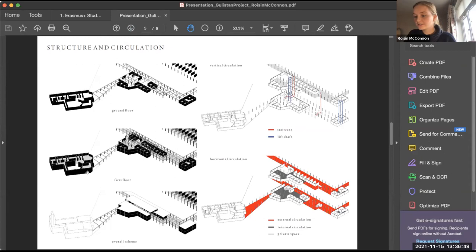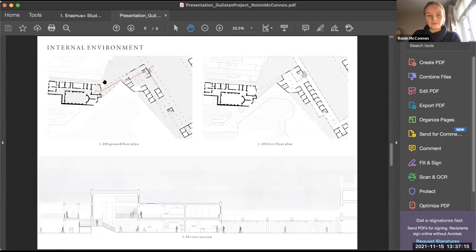From these diagrams, I hope you can see that a lot of the circulation which connects the areas of solid is external circulation. Some of this circulation is covered, forming external covered public spaces, and others is just an open frame structure in order to allow light in. Then I started focusing on the internal environment. This is 1 to 200 plans, and then a 1 to 50 cross section, which cuts through the town hall, through this frame structure which connects the two spaces, through the healthcare centre, then through this external covered public space, and into the major void.